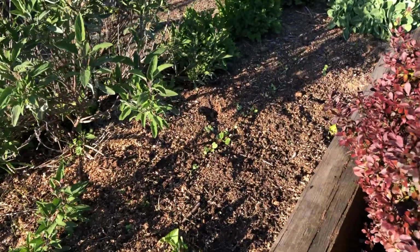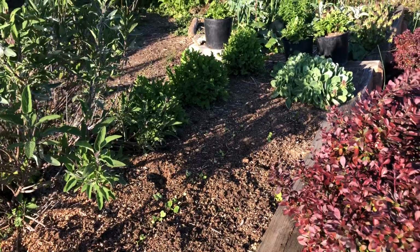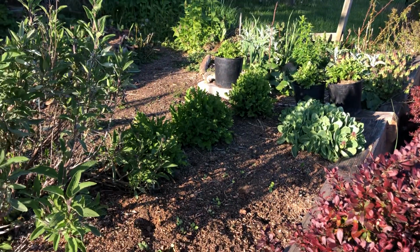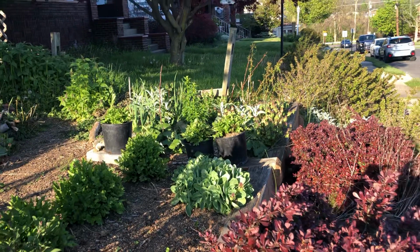This section did get worked. I have daikon radishes coming up. I did plant beans, but they may have gotten frozen out. I did not cover this section. We have a lot of skirret through here.